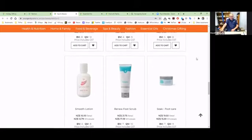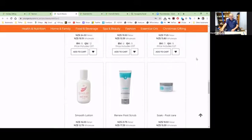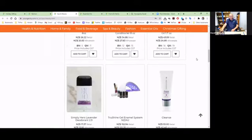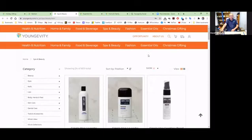Scrolling through, cleansing soap. As you can see, perfumes, makeup, creams, they're always on people's lists. We have such good quality stuff. If you're buying this sort of stuff as Christmas presents, don't go past our own. This Simple Man range is brilliant.